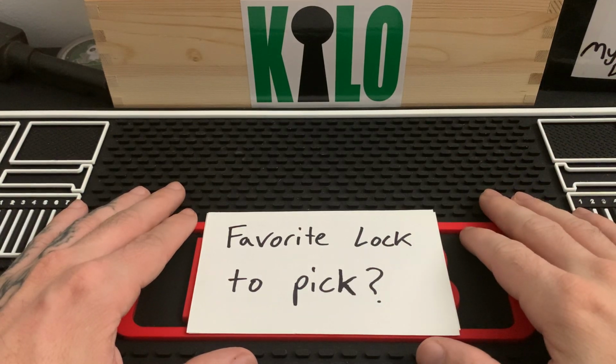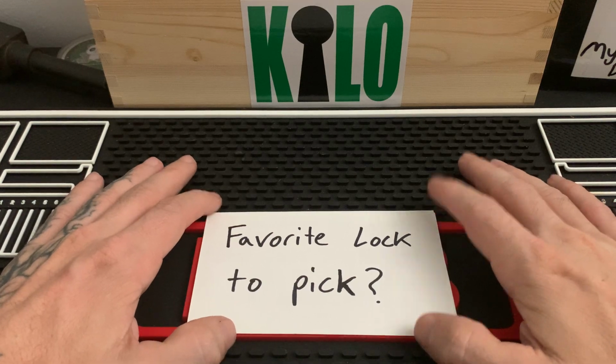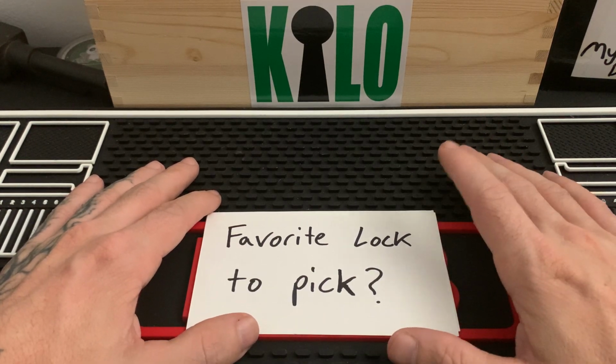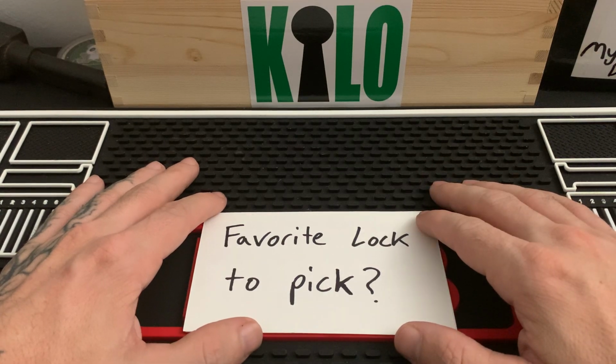This is Kilo, and secPhilomath asked another question that happens to be a two-part question this week. The first part of that question is, what is our favorite lock to pick?